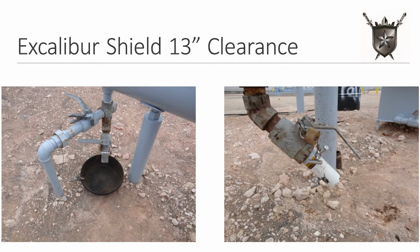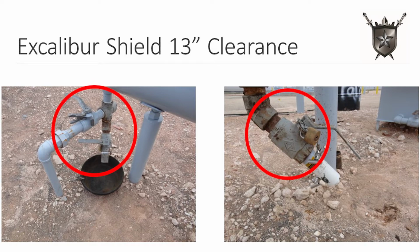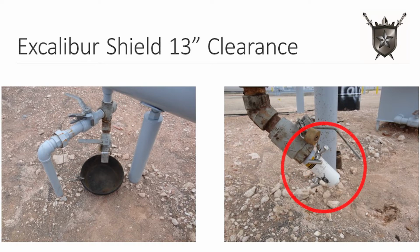So they heard us out. They helped us out by installing these devices. These devices were internally coated. They had them laying around the yard. Within 4 hours, we had these devices installed and ready to install our Excalibur Shield.